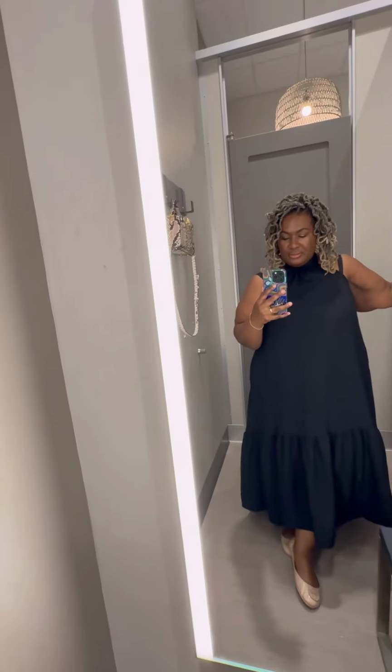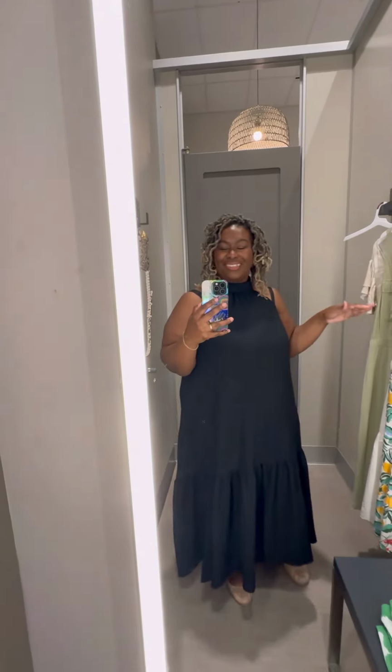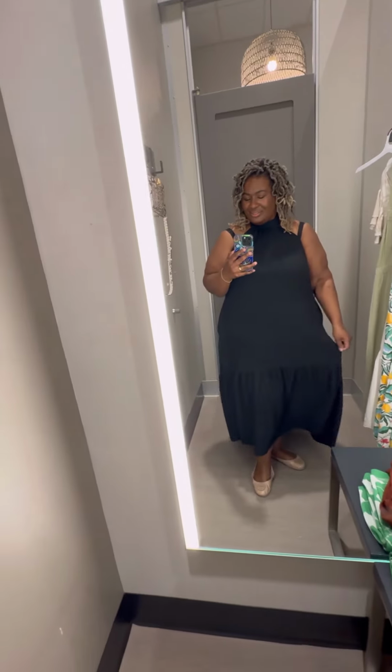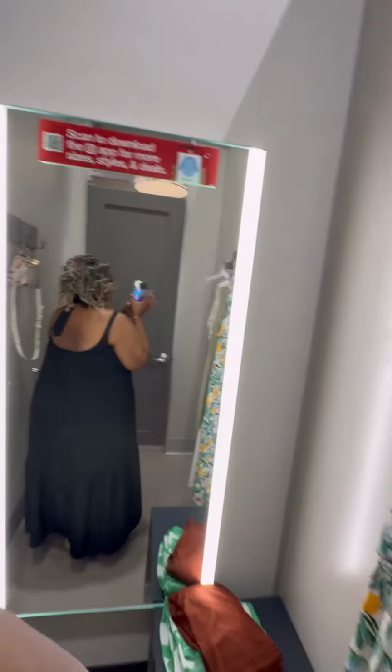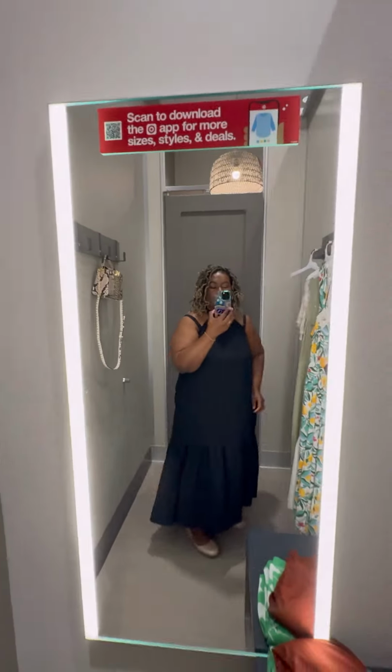So pardon the bra straps. I mean, they don't go with the look, but I really like how this looks. This is an XXL, not a 2X. This fits really, really well. Like perfectly. This fits perfectly. I would love it in a color. Don't get me wrong, I do like the black, but I would love this in a color because we're going into summer. So I'm gonna think about it, but let's try something else on.